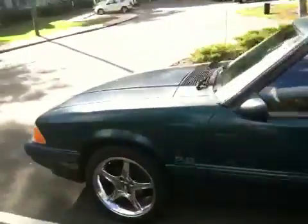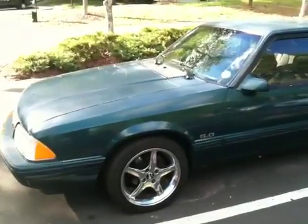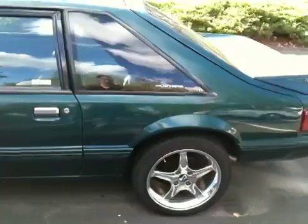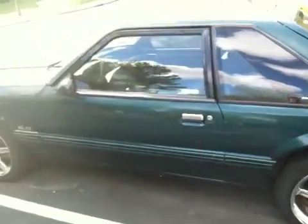But this thing, by the end of a year, will have a Cobra body kit on it, 2-inch steel cowl hood, and it will be looking a lot nicer. The engine's been done on her already, but this is my baby, my project, and I can't wait to put that body kit on her and paint her myself.